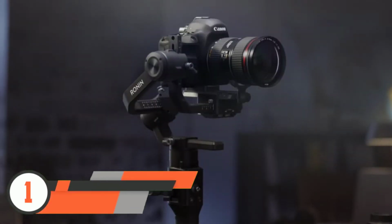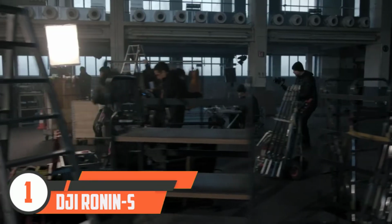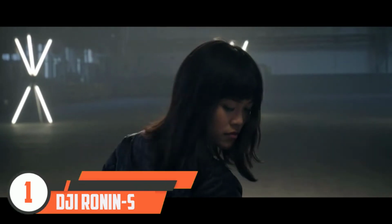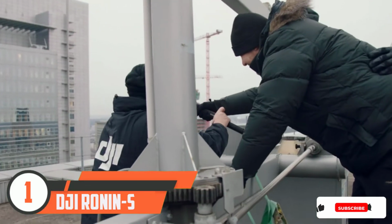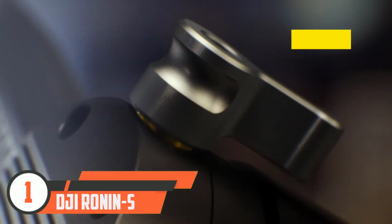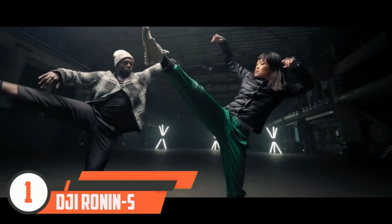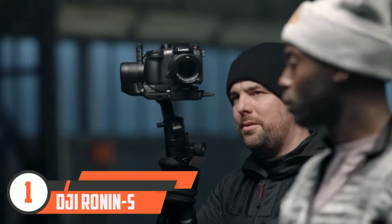Number 1. DJI Ronin-S. Despite starting out as a drone manufacturer, there is no doubting that DJI are the most prolific gimbal manufacturer of today. While they dominated the mobile and professional gimbal market, they didn't have an under $1,000 handheld gimbal for DSLR and mirrorless camera owners. That was until the release of the Ronin-S in 2018, which was so highly anticipated it sold out during pre-orders.